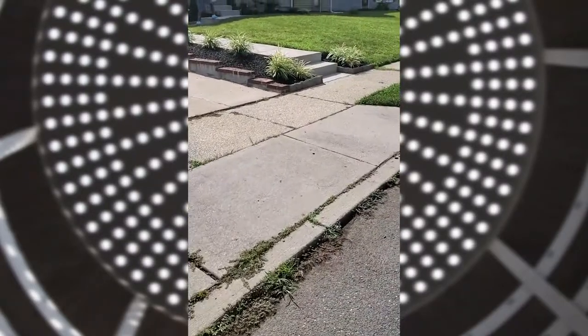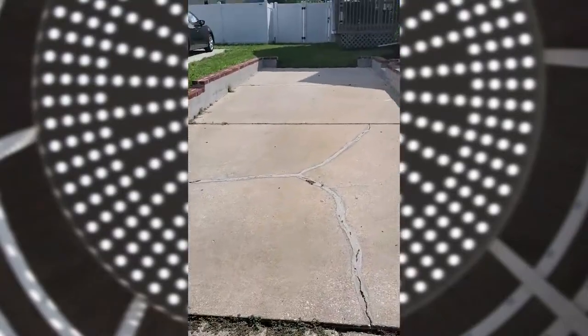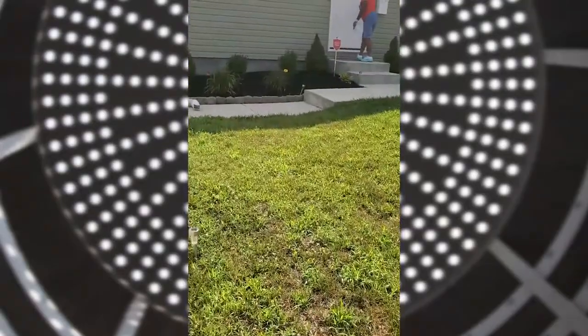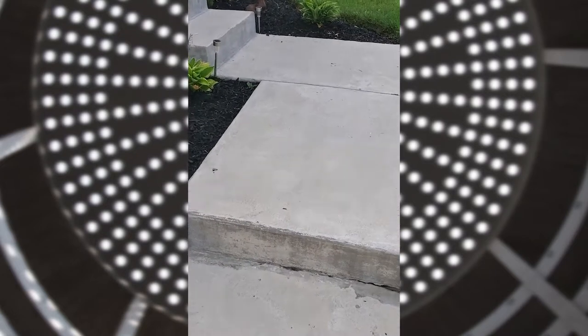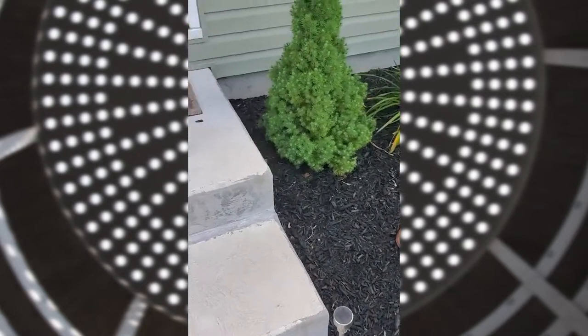This is the house, 52610. This is the driveway and the little side yard thingy. And this is the whole front yard. It's pretty cute. We'll see. So, yeah. Oh, another one of these. We have a fair share of these.